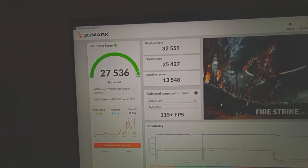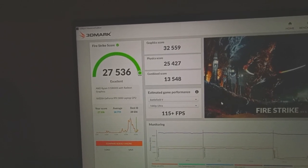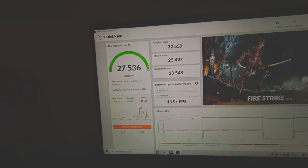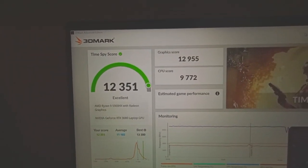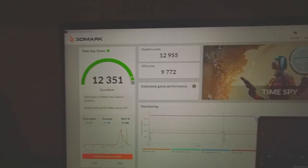27,536 and 32,559 graphics, 25,427 physics, 13,548 combined. So this is a lot closer to what I've been seeing on the list of all similar laptops. And that's our new Time Spy score: 12,351, 12,955 graphics, 9,772 CPU score.